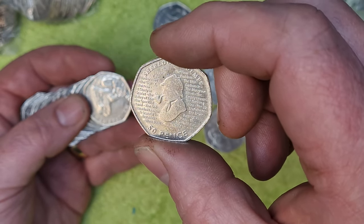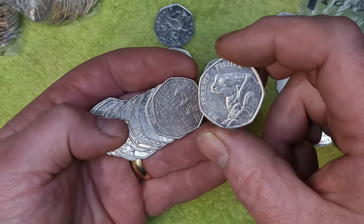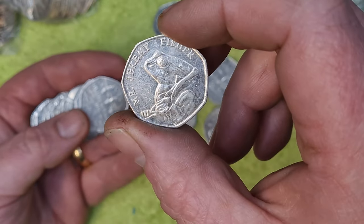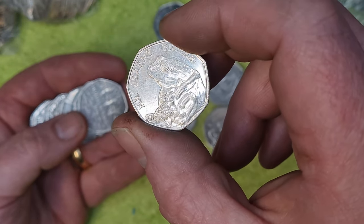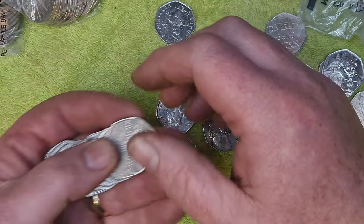But also, we have got another Sherlock Holmes. Battle of... 2018 coming up as well, folks. So we have got Jeremy Fish Fingers. That's the 17 set complete. Okay, that's happy days, right?